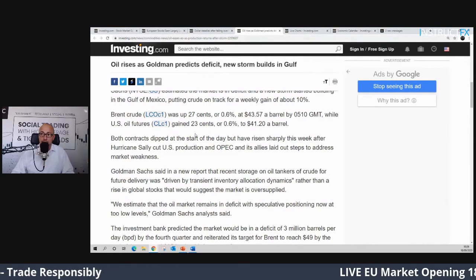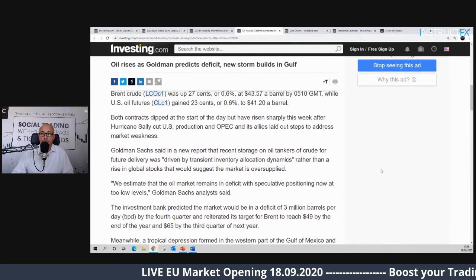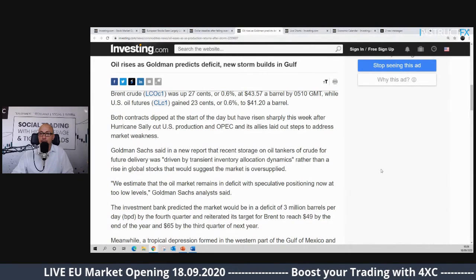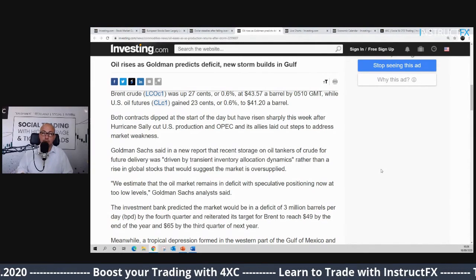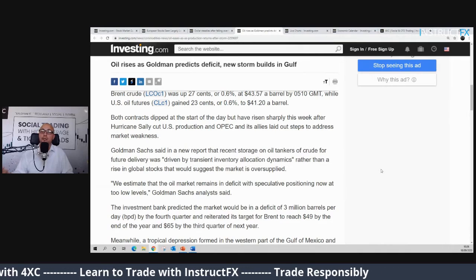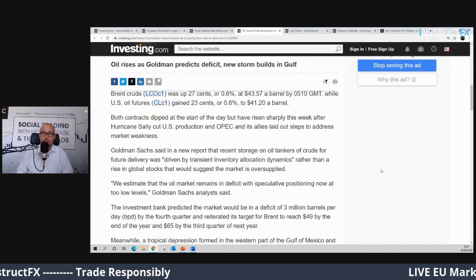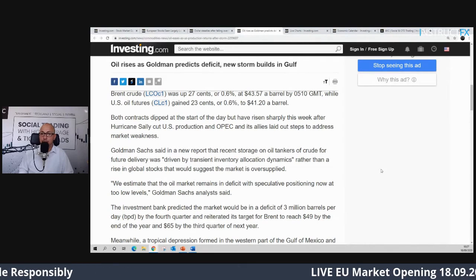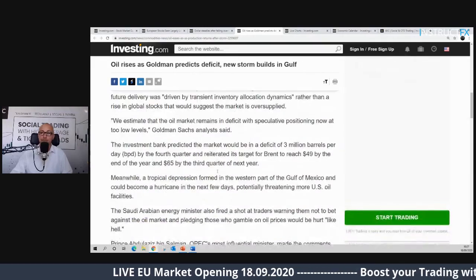Right, now, let's see. Goldman Sachs said in a report that the recent storage on oil tankers of crude for future delivery was driven by transient inventory allocation dynamics rather than a rise in global stocks that would suggest the market is oversupplied. Goldman Sachs analysts said, we estimate that the oil market remains in a deficit with speculative positioning now at too low levels.